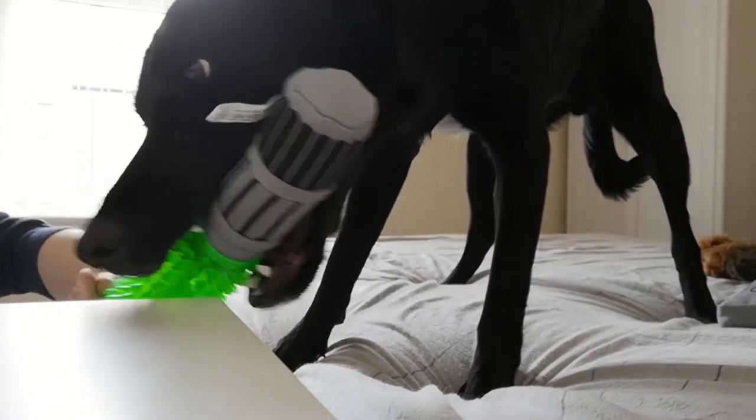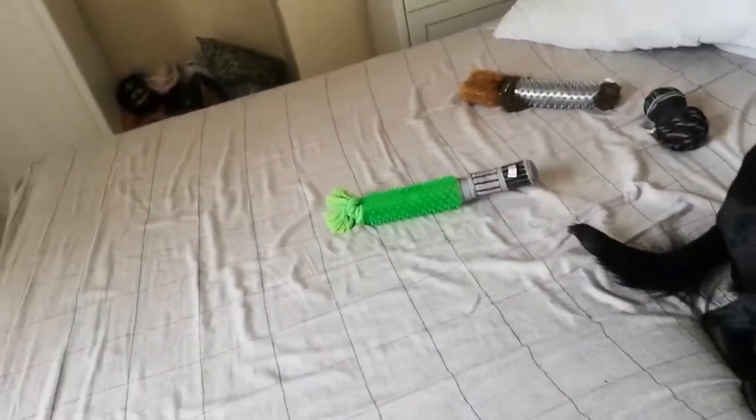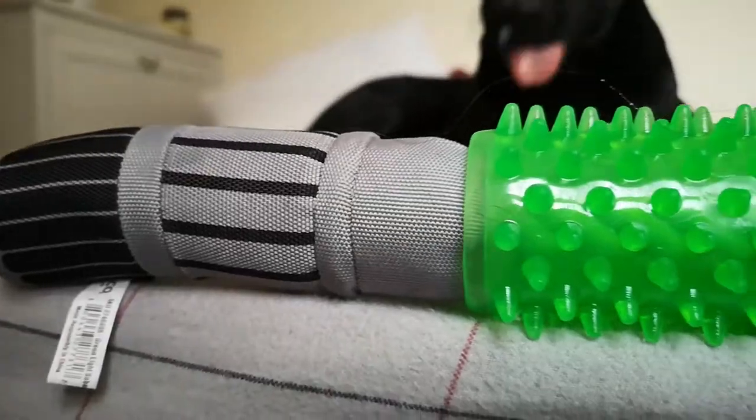Next up, Buddy decided to have a go of the green lightsaber. The lightsaber has a bump to light feature, which I thought was pretty awesome, but that just means that it sort of hits off stuff and it lights up like so. It's made primarily from rubber and rope and is great for any chewers.